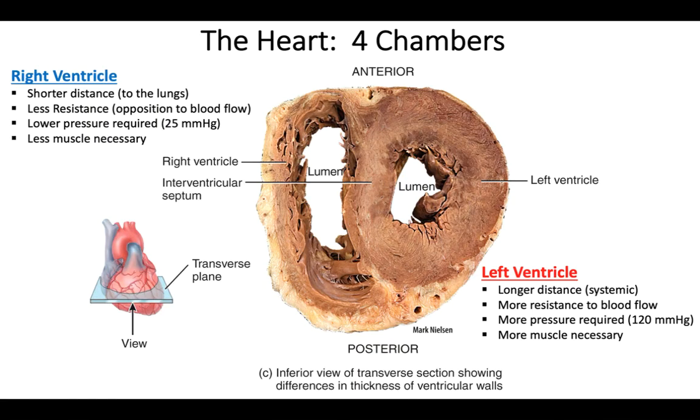So if we were to cut transversely through a heart, all right, remember a transverse plane is horizontal, we would see that the wall of the left ventricle is much thicker when compared to the right ventricle, all right? And that thicker muscle is in an effort to generate a much greater pressure to drive that blood, to push that blood through the systemic circuit. So notice the left ventricle, longer distance, right? That systemic circuit is a longer distance, more resistance.